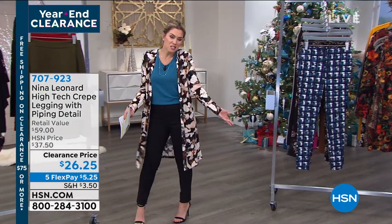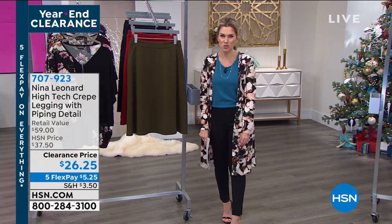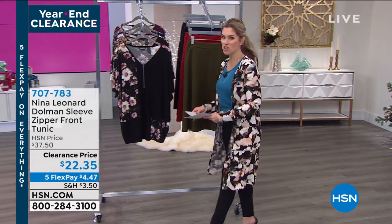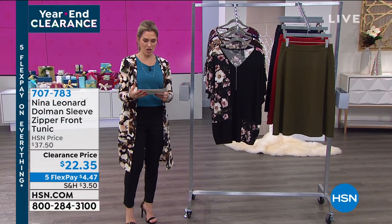So I love the clearance price. I mean, it's more than 50% off of retail if you were to go to any major department store, which you're not doing right now, right? We are staying home. We are shopping from home more and more. We're getting good at shopping from home. We're getting smarter at shopping from home.